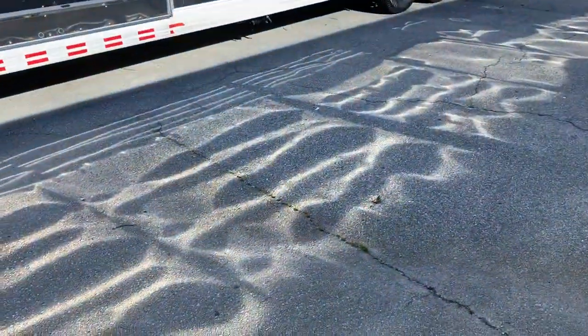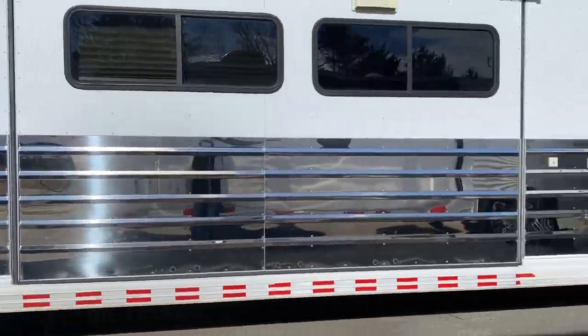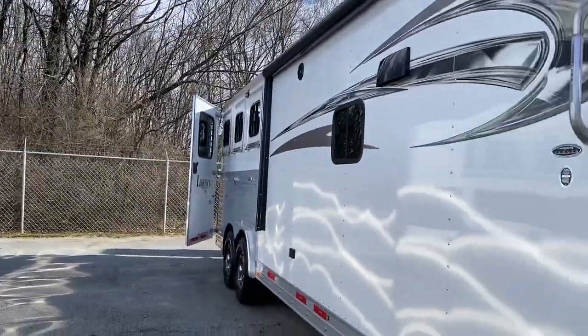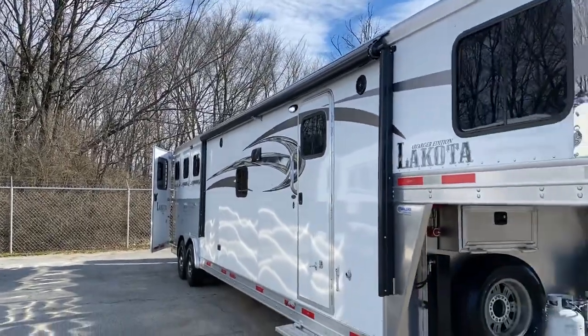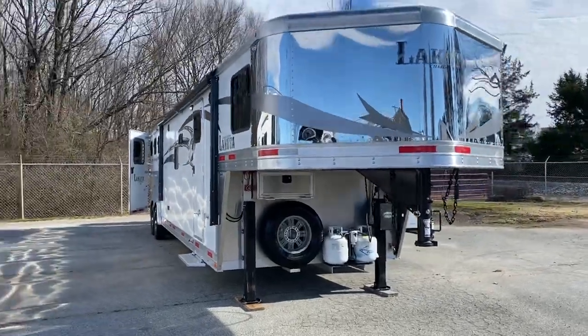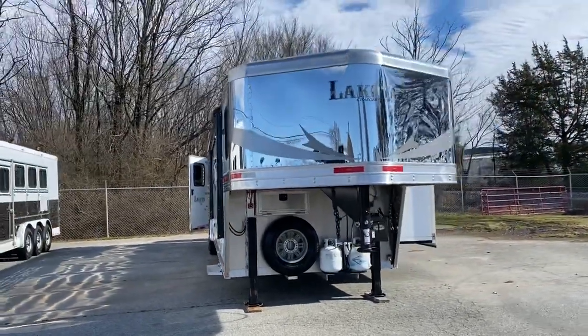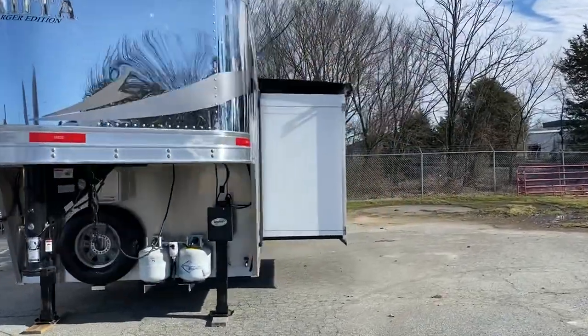All right, just gonna step out. Now y'all see how that reflection's on this trailer beside of me. So again, 2017 Charger, Lakota Charger. I'm gonna put this at a 10-10 in condition. I cannot fault this trailer whatsoever for anything.